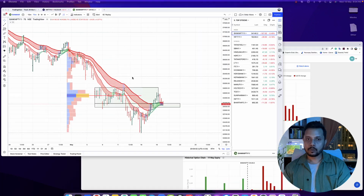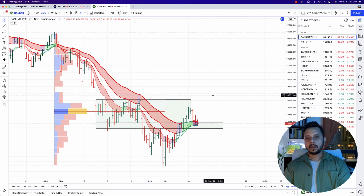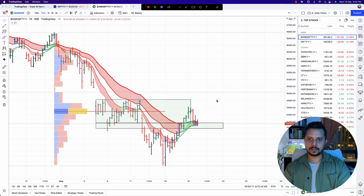So what do I feel? What is likely to happen? I would focus more on the Bank Nifty because I think the Bank Nifty is at a very critical juncture rather than the Nifty. So I feel that Bank Nifty is definitely in a make or break situation. I use the word make or break because we have the expiry tomorrow.